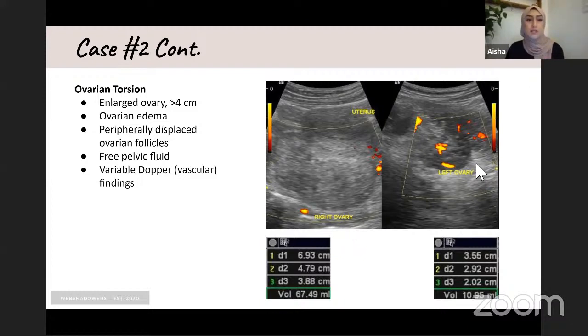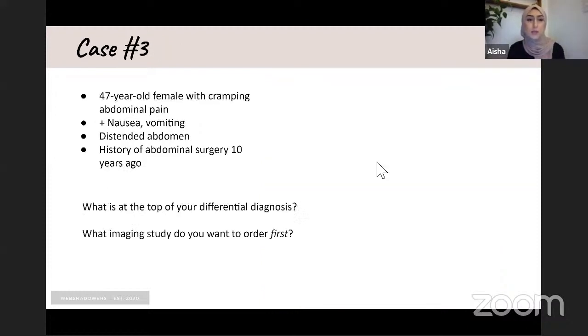All right, so let's move on to the next case. Case number three is a 37-year-old female with cramping abdominal pain. She is nauseous, she's vomiting, and her abdomen is distended. Per her chart, she has a remote history of abdominal surgery about 10 years ago. So in this case, what is your top differential diagnosis and what imaging study do you want to order first?